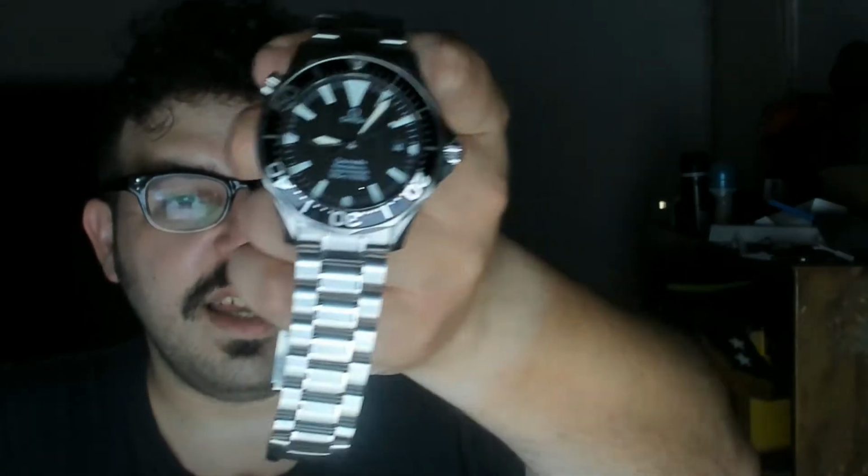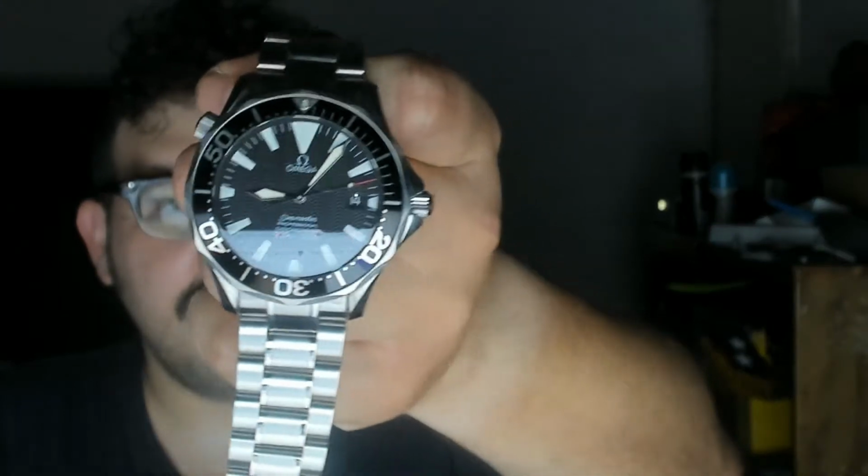Now, it represents a sort of mashup of different styles. It looks a little like the Omega Seamaster from the 60s, the 70s, the 80s, as well as the new Planet Ocean, the first generation Planet Ocean, which was released first in 2005. The one with the 2500D movement, and I really love this watch.